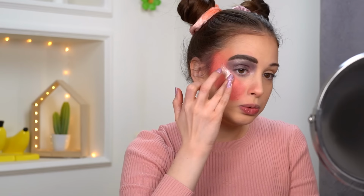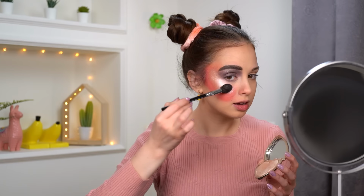Ah, that really hurt. Alright, so 100 layers of highlighter. You guys ready for this? I am not. 1, 2... I feel dizzy. Guys, I'm not feeling well. Is this 3 layers? Okay, we have 97 more to go. I think that 10 layers of liquid highlighter are pretty much enough. Let's not overdo it. Let's move on to the powder highlighters.